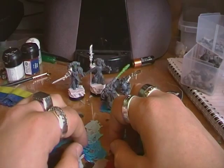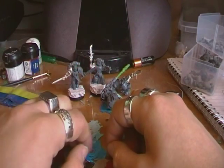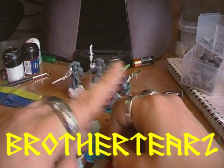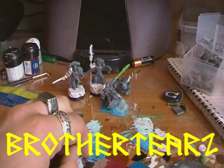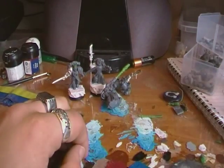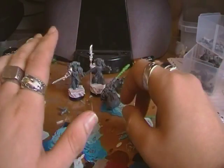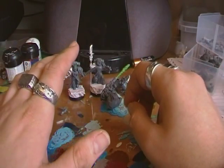Okay, this next thing I'm going to show you is actually another commission. This is a commission from another YouTuber, Brother Tears, spelt with a Z, and he wanted to commission me to do a Logan Grimnar model because he didn't like the original one too much, and I still think it's alright, but you know, it is a bit small than the average Terminator.